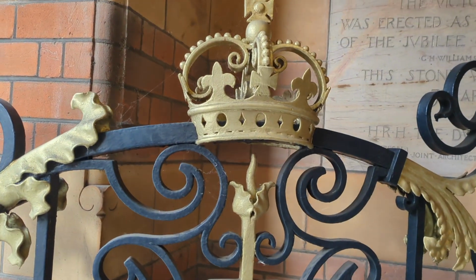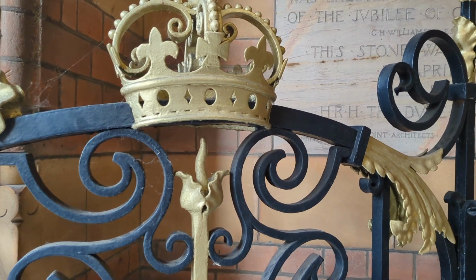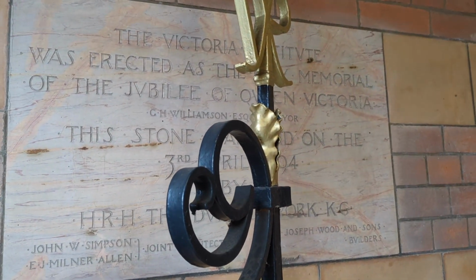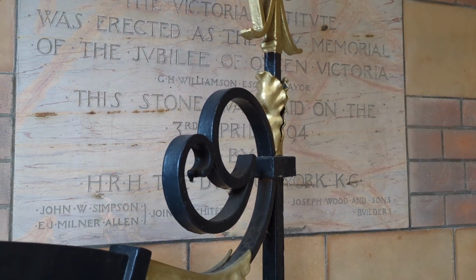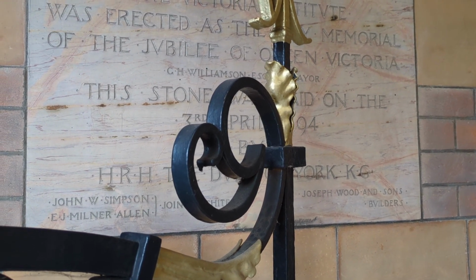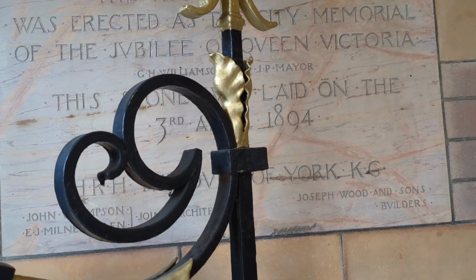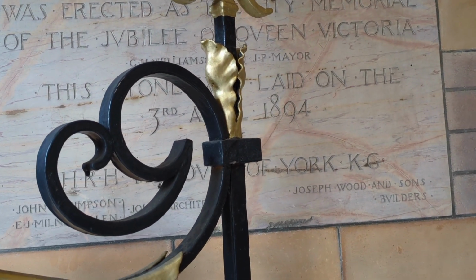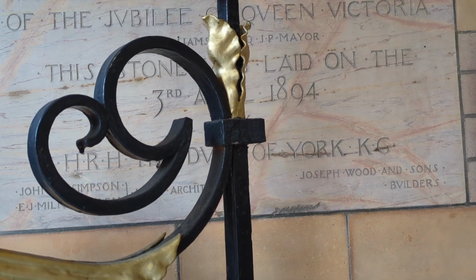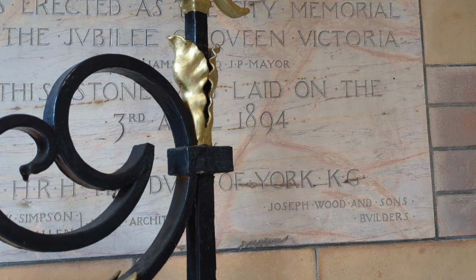Some beautiful entrance gates here. The Victoria Institute was erected as the city memorial of the Jubilee of Queen Victoria. This stone was laid on the 3rd of April 1894, HRH the Duke of York, Knight of the Garter.